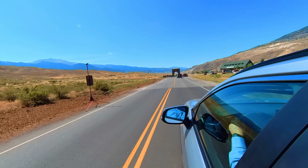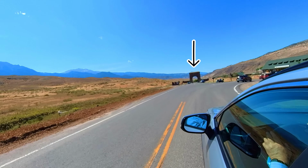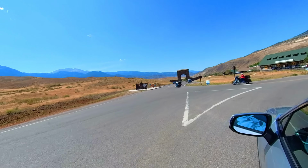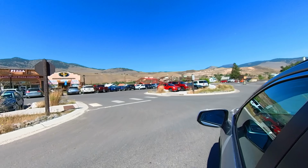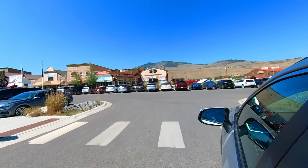Driving north from the Mammoth Hot Springs, you'll see the iconic Roosevelt Arch. It's a place where people stop to take pictures and look, but we had something else in mind. So we veered off to the right and pulled into a small strip mall where the rafting was. We went with the Wild West Rafting Company.